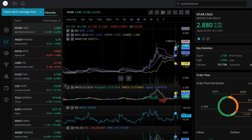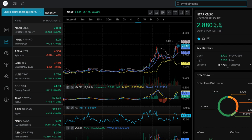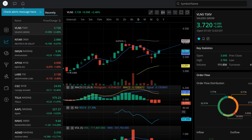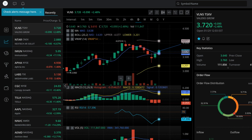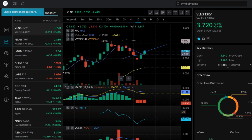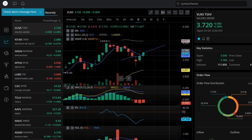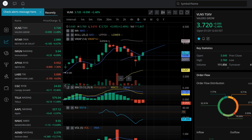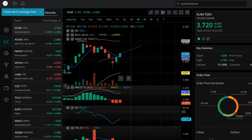Do I have a Vlns position? No, I do not have a Vlns position yet. I've been looking for a good entry point. I have not gotten into Vlns yet, but I want to. And I just think that right now the indicators are extremely bullish for Vlns. And just because I've met with the company and I've been doing my research on the company, I just feel like all the indicators are saying that these guys are underbought.